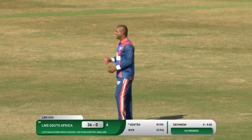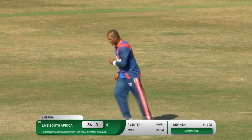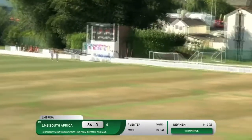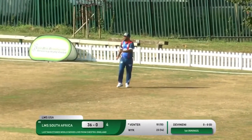Looks like a change of bowling here, Bjorn. I think that's City coming on to bowl. Didn't get hold of that one. I think he's got away with a bit of a loosener there.